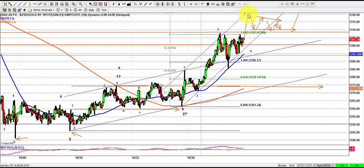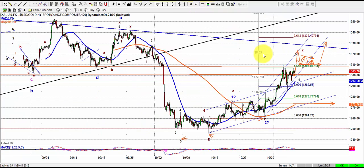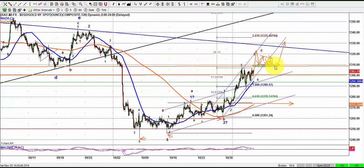And at that point, it'll become very interesting to see if we go sideways and it creates some triangle around here, then we can work with the possibility that this is a 1, 2. And that will be our 3, and that's 4, and that will call for much higher prices. So that will call for the move that started from here to continue apace. We'll take it easily to 1330, 1340 even. You will have 1, 2, 3, 4, 5.